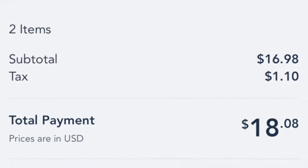Oh, the entire meal, I believe, was $18. Let me see if I can check that for you. Yeah, drink, entree, tax, and everything, $18.08. So I'll put the screenshot there so you can see that.